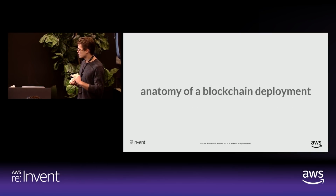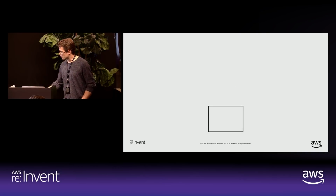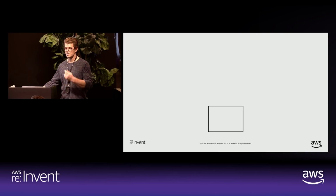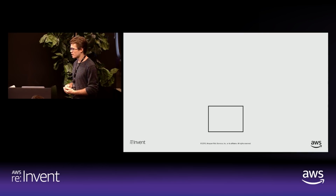So before digging into what Snapchain is and how we've sort of improved upon the traditional way of deploying a blockchain node on AWS specifically, I want to take a second to just talk about what a basic or simple deployment of a node would look like on AWS. So we'll start off, we have just a basic EC2 instance, and we'll assume that this instance has our node binary on it. It has a copy of Bitcoin D or a copy of Geth or Parity if you're in Ethereum.